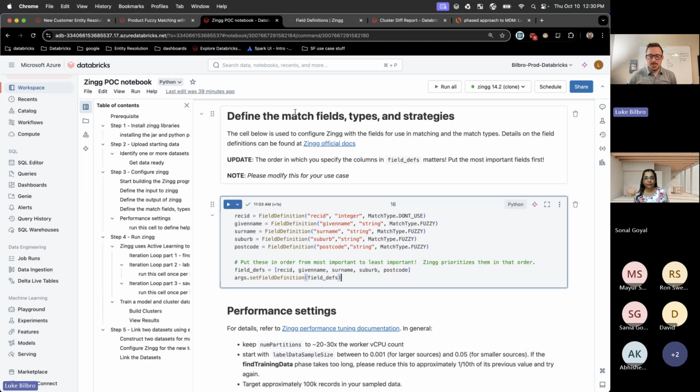Yeah, distinguishing columns. Well populated, distinguishable columns, things that give good signal that two things are the same or different. Yeah.